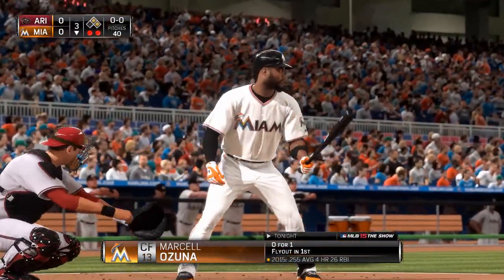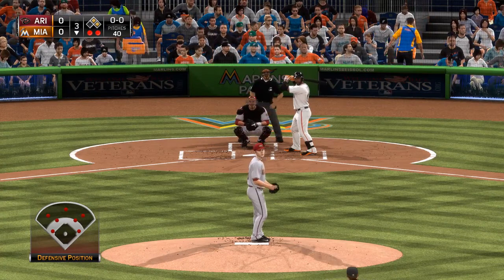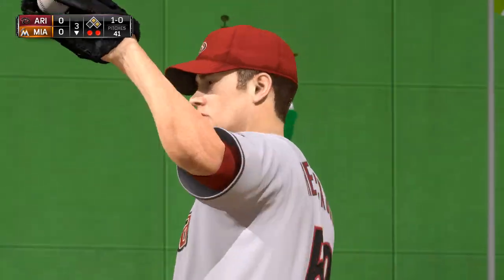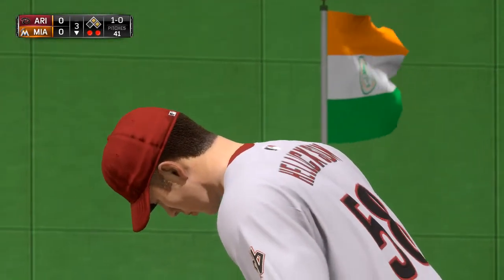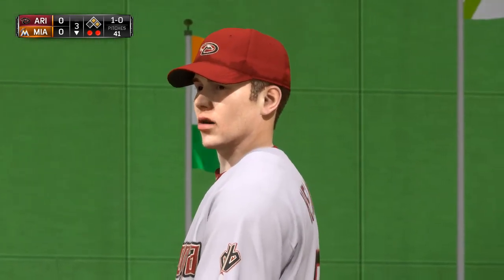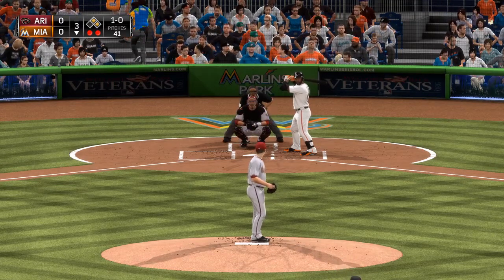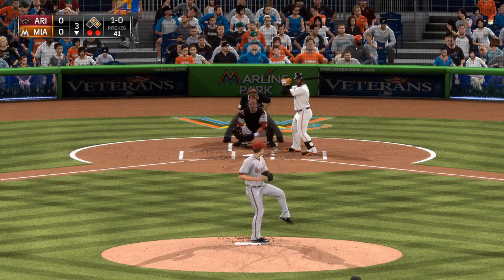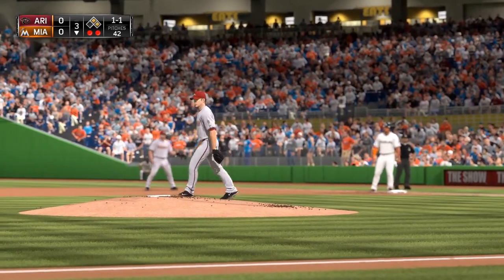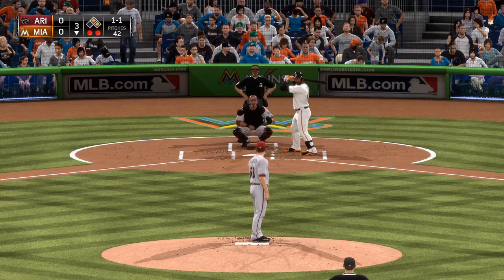Marcell Ozuna will stand in with 2 on and 2 out here in the 3rd. Here's the first offering. A fastball off the plate away. It's ball 1. Well, not really how you want to start the next guy after a walk. That pitch isn't even close. Miami. 1-0. Here we go. Yeah. Not quite reaching 90 with the fastball, but it's 1-1 now. Yeah, that first fastball took off on him a little bit. This is a much better spot.